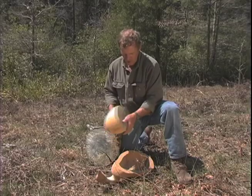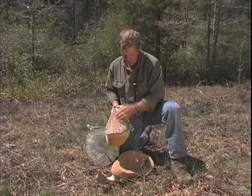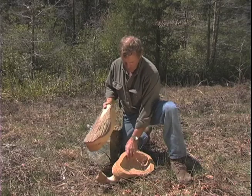This will be the bottom of the bird, this will be the top, and then this will be worked down to basically this stage here.